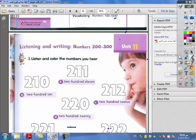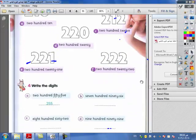Number 3, recite and color the numbers you hear. 210, 211, 212, 220. Okay? Again, 210, 211, 212, 220, 221, 222.